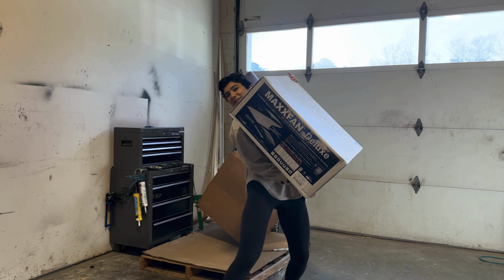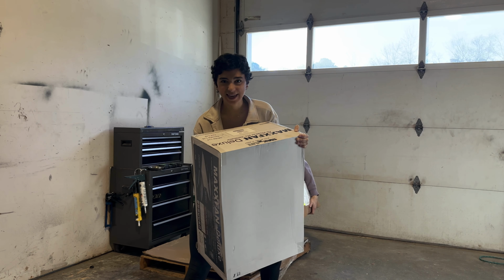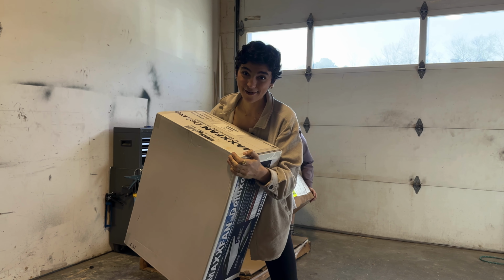This is one of the things we will be installing today. We already made the cut for the maxxair fan, but we obviously had to wait to get it from Van Life Outfitters. So now that it is here, we can just go ahead and pop it up on the roof and then water test the entire van.